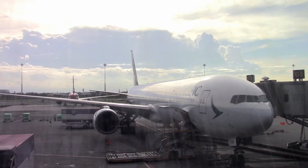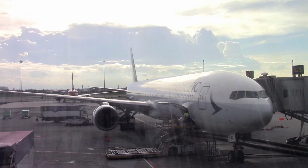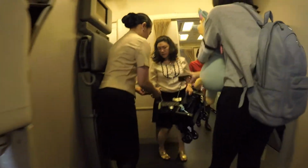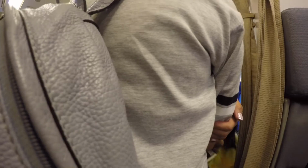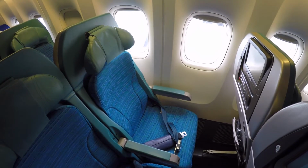Today I'm flying from Bangkok to Hong Kong on Cathay Pacific, Boeing 777-300 economy class. This will be my seat for the next 2.5 hours of flight to Hong Kong.